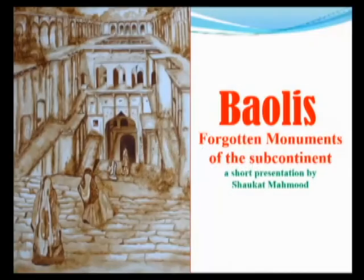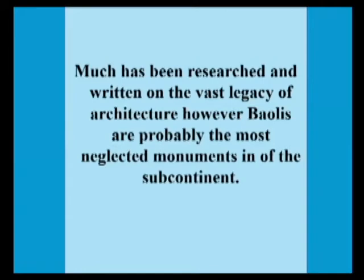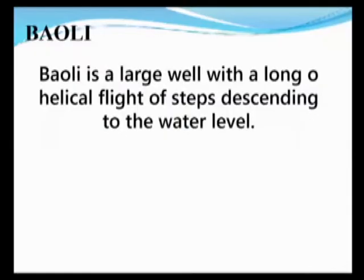So this is the topic, the step well or the Baoli. The step well is also known as step wells. It is one and the same thing. Now the Baolis are the forgotten monument of the subcontinent, and I will be giving a lecture on this. Much has been researched and written on the vast legacy of architecture. Here we have discussed monuments like tombs and mosques and many other things, but Baolis are generally left out. They may not look very important, but when you look at some of the features of these Baolis, they begin to look very, very important.